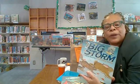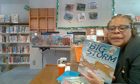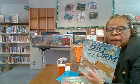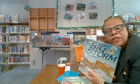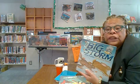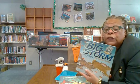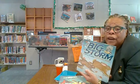This is a book that I pulled out. It's called The Big Storm. And again, it talks about animals. The nice thing about this that I find, it talks about math too and counting animals. And it talks about all the parts of the storm, but it talks about going into a hill for shelter. This is a fun book.